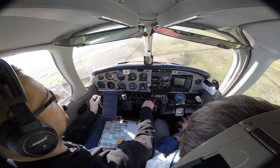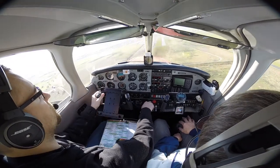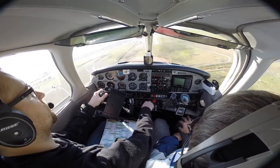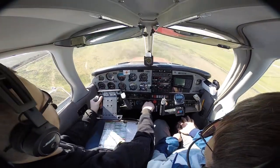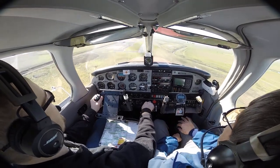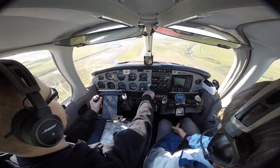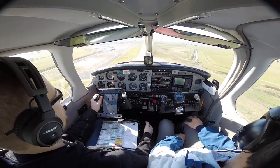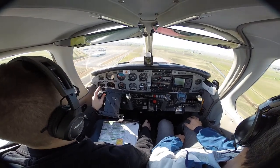Oh, we are high. You've got to do something about this. Oh, look at the airspeed build. Don't let it build. All right, go around. Let's make this work. Rio Vista traffic, 63 Mike going around, 25 Rio Vista.